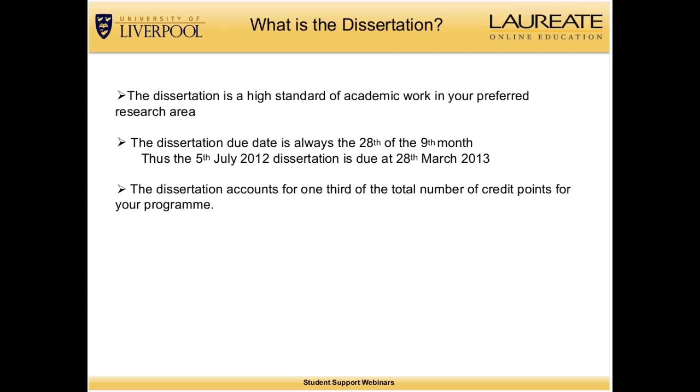The dissertation itself lasts for 9 months, and your due date is always the 28th of the 9th month after you started. So if you started on the 5th of July 2012, your dissertation due date would be the 28th of March 2013. And in total, the dissertation accounts for 1/3 of your credit points. So that's 60 credit points.